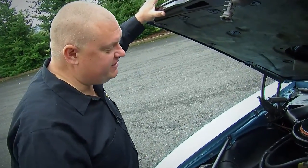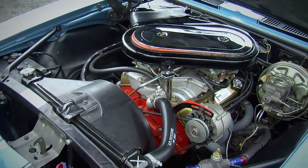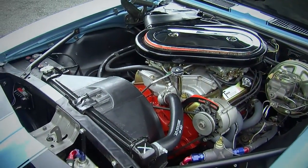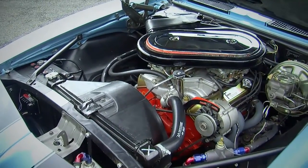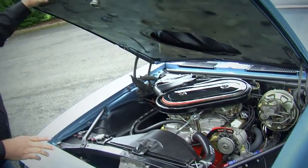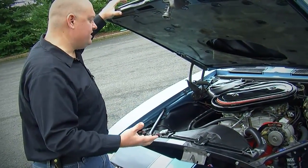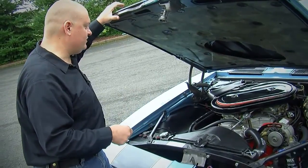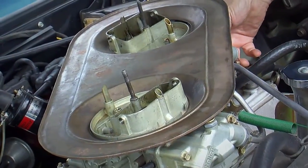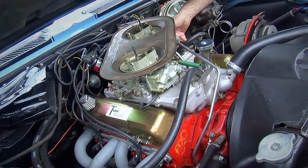The most interesting is the dual quad cross ram intake manifold. Now this put two 4-barrel carburetors on opposite sides, and it draws fresh air in through the cowl. And as far as we can tell, this is a kit that you used to be able to get from your local Chevy dealer, and you could add this on afterwards. It's got the correct linkage, it's got the correct Holley carburetors, it's got the correct fasteners, everything about it.